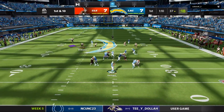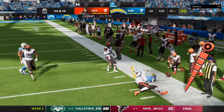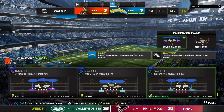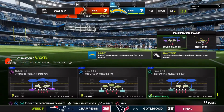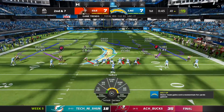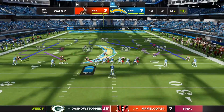After the turnover, here's Herbert. He'll get this out wide to Ekeler. 3 yards the gain there, second down. All defenses worry that whenever anyone catches the ball and has a head of steam coming out of the backfield, it can turn into a big play with missed tackles or he runs through people. But they were right there waiting, and they stopped him for a minimal gain.